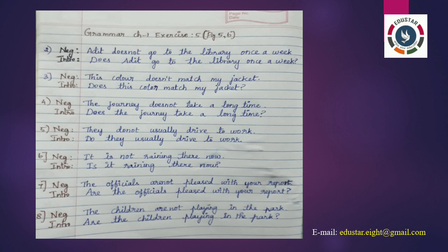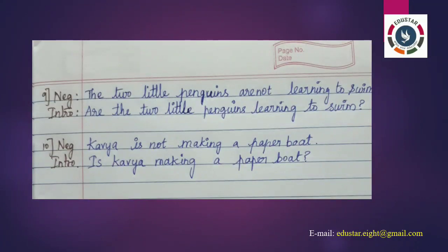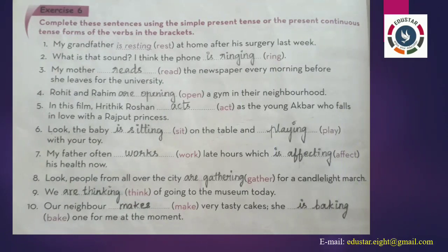Now see, up to 8 it is here. In the next slide you have 9 and 10. Okay. Now let's move on to exercise 6. So exercise 6, these are the answers for exercise 6. So pause the video wherever you want and then write it down. After that, let's move on to exercise 7.